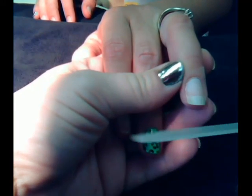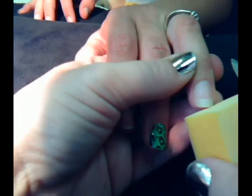Do your toes, do your friend's toes, do your nose. No, just kidding, don't do your nose. But really, try to get Minx on as many different clients and different nail types as possible during this training time, so that when you hit the ground, you hit the ground running.